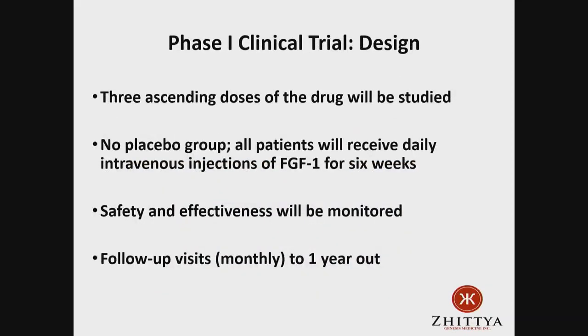Okay, so the FDA has asked us to do one additional animal toxicity study, which we're doing now. They want to see more data that the FGF1 doesn't cause any issues in the brain. We've never looked at it in the brain, so we're doing that now. But they have accepted our clinical trial design, which is important.